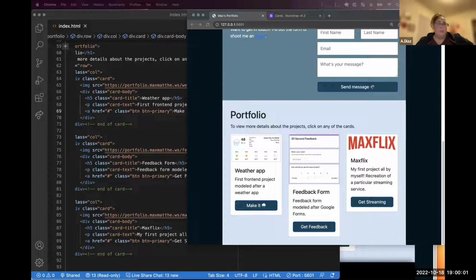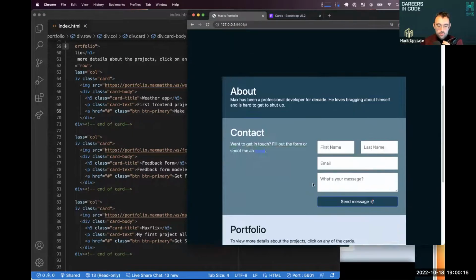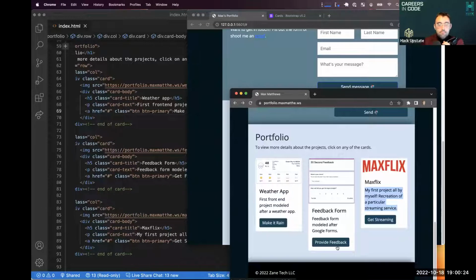Should we change the go somewhere to make it rain, like in your weather app? You can if you'd like, or you can use your own button text. The idea here is that when we come back from break, we're going to work on building out this project page where we have all of that information inside of it. So you can get creative here and make the button say whatever you want.